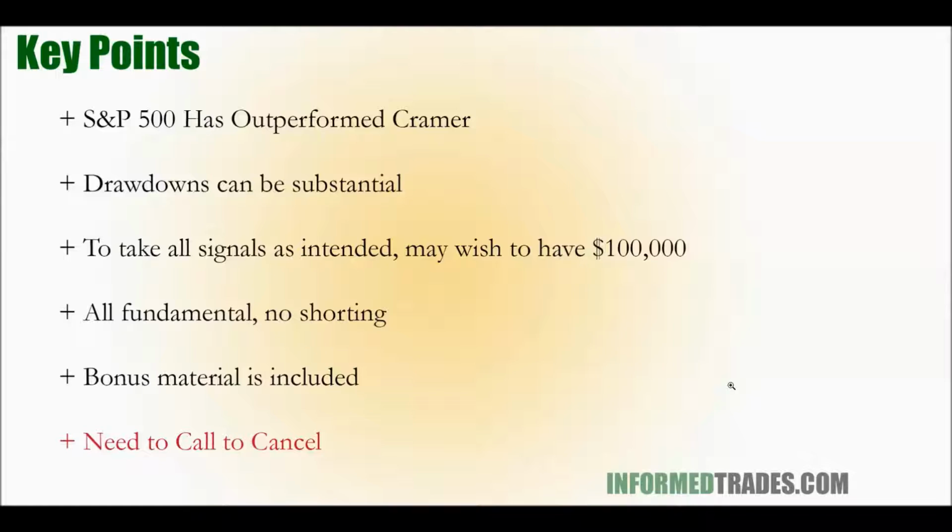And another key point, which for me is, I put that in red, I think it's a big deal. You need to call to cancel. So there's a 2-week free trial, then the subscription automatically starts. You have to give your credit card at the start. But in order to cancel, you have to call them. You have to pick up the phone and cancel.